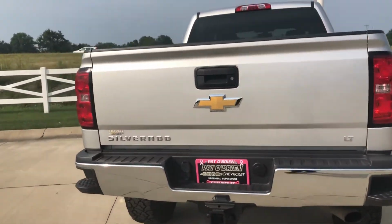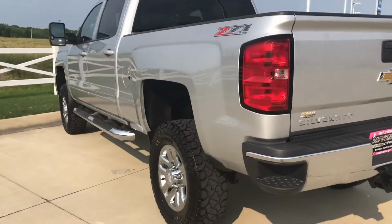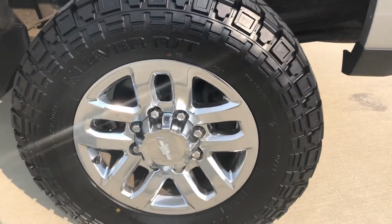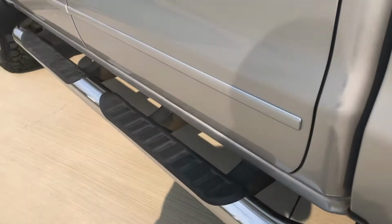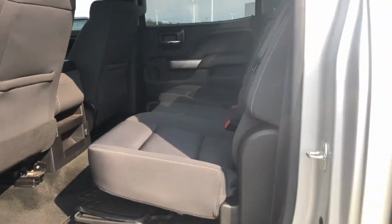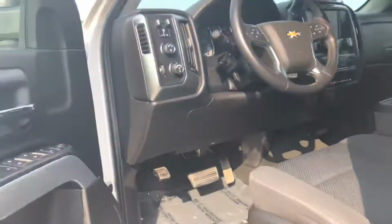So I wanted to show you the exterior so you can see exactly what kind of condition this thing is in. And of course, we've got those beautiful 18-inch aluminum wheels. Got our chrome round running boards. And there's just so much room in the back of this truck. Load it up with all your friends or your work stuff, whatever you need.